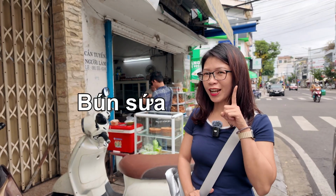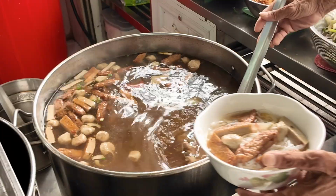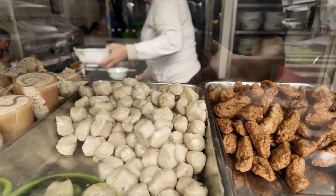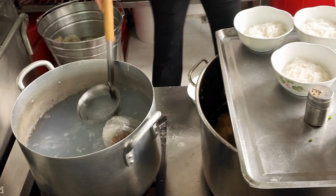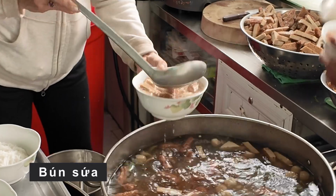We gotta have jellyfish noodle. You heard it right, jellyfish. Bún sư is one of the signature seafood specialties of Nha Trang, and the jellyfish are caught daily, so they're supposed to be very fresh. The jellyfish are cut into small pieces to make it easier to eat, and the broth is cooked mainly from fish with some other seasonings as well.